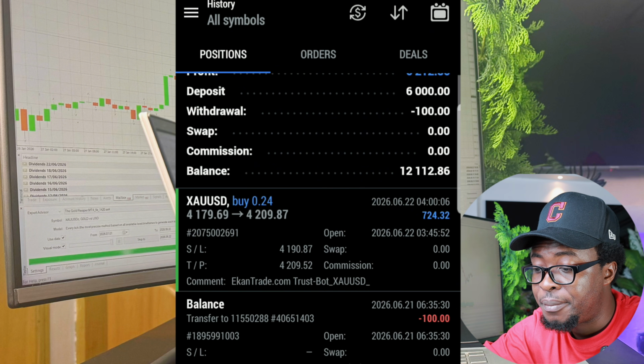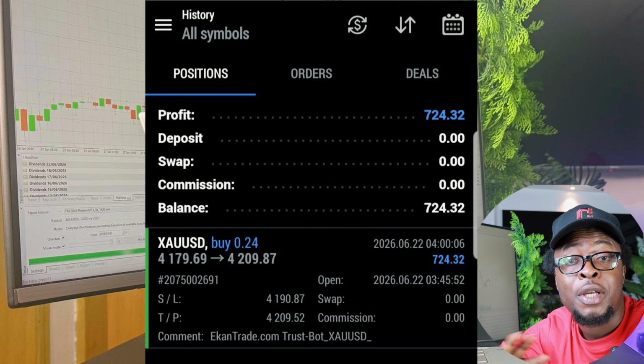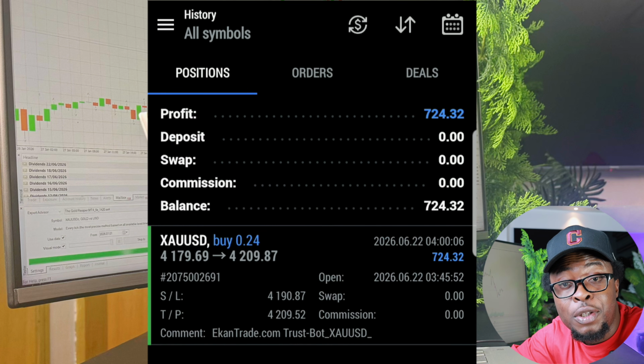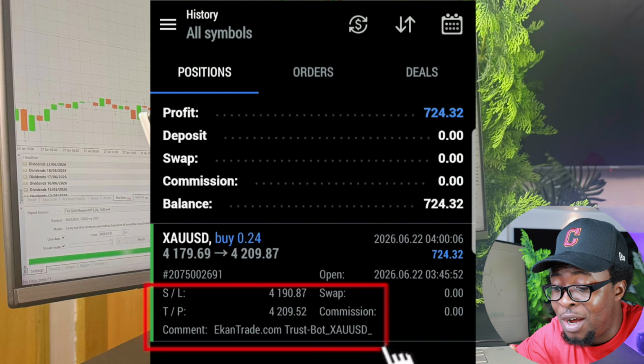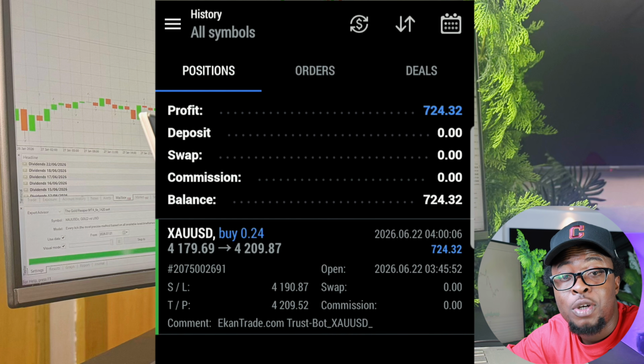And just this morning, we woke up to this open position. So far today, it only opened one position, over $700. Just this morning, immediately I woke up, I did not even expect that the bot was going to open a position today. It opened and dropped over $700.